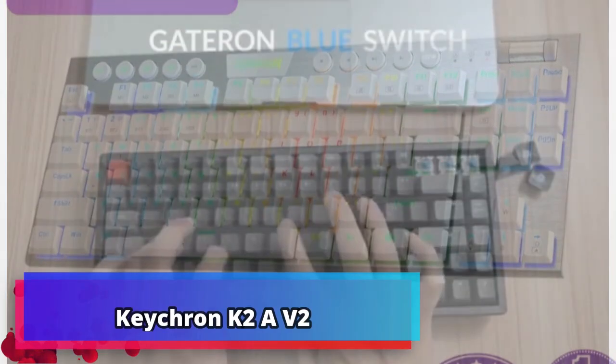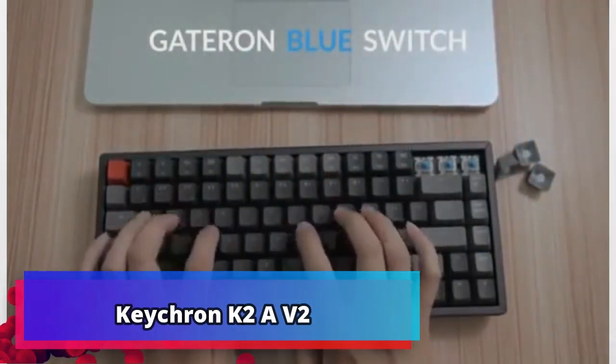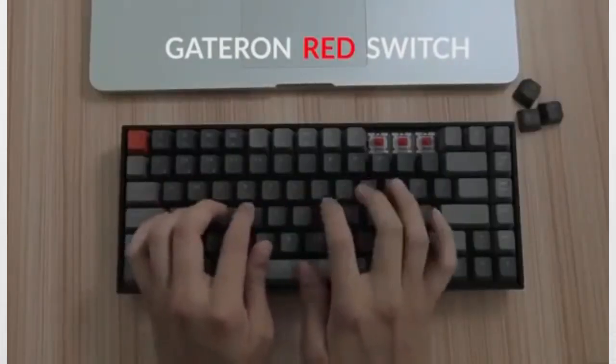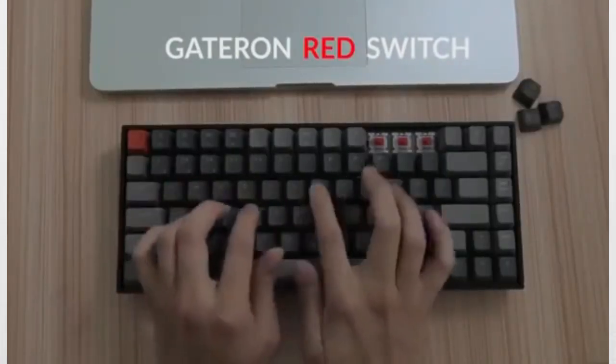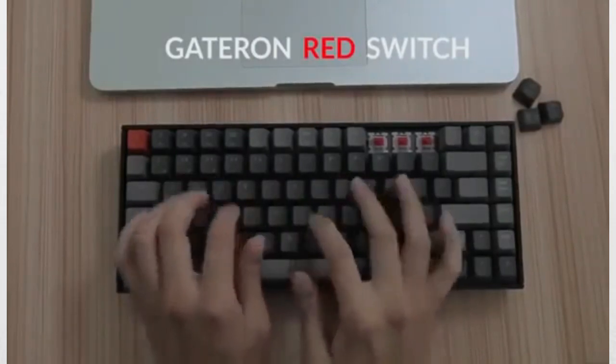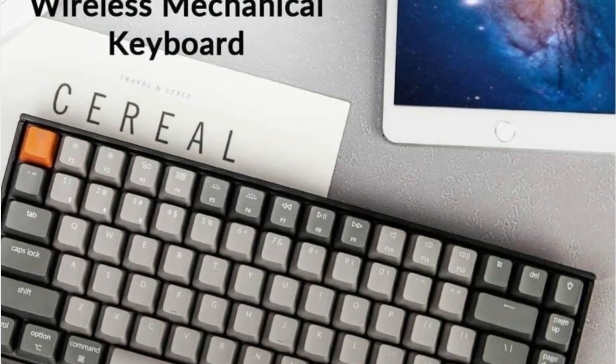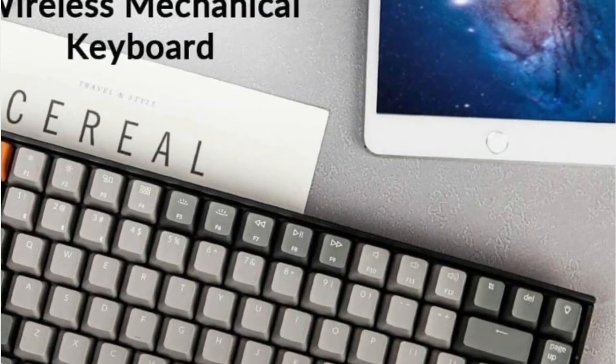Product number 2, Keychron K2 A V2. The Keychron K2 A V2 Bluetooth wireless mechanical keyboard is an advanced laptop keyboard that offers a wide range of features. This keyboard utilizes Keychron G Pro switches and white LED backlighting to ensure users can see the keys they are using in low light settings.